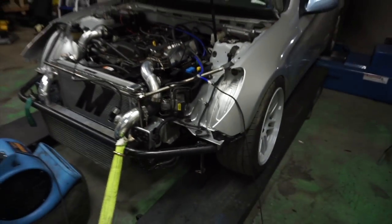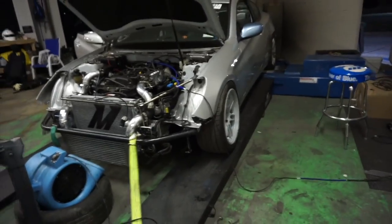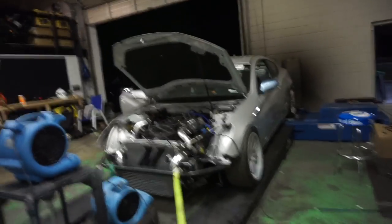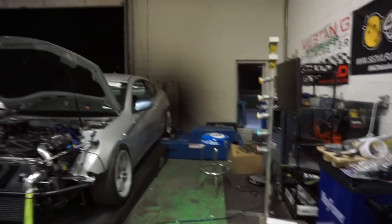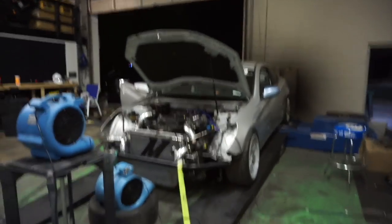Let me just do another pass because I want to see what's going on here. You see some smoke coming out. I'm assuming it's an external wastegate, but with me being here by myself, it's kind of hard to tell. So let's see.